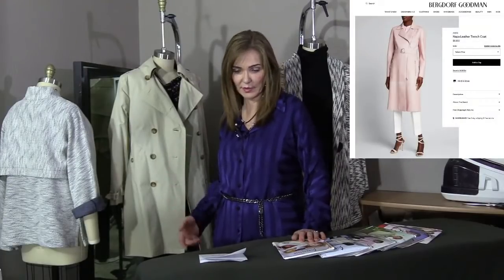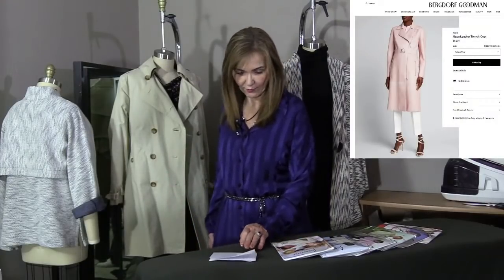I don't know that you really need them waterproof. They're really great transitional garments. They really do a great job of doing everything.